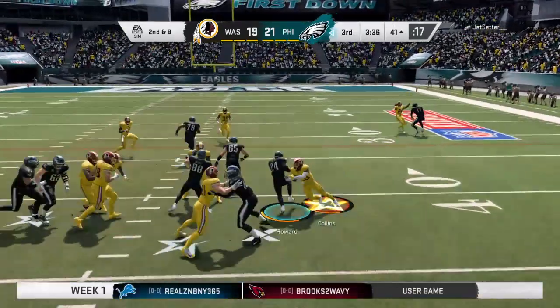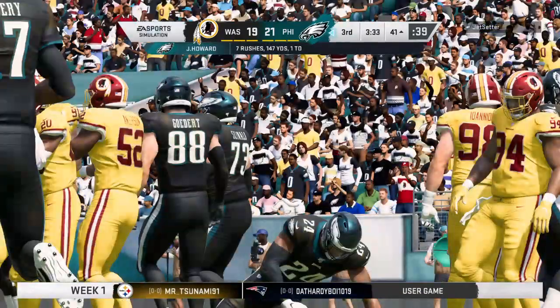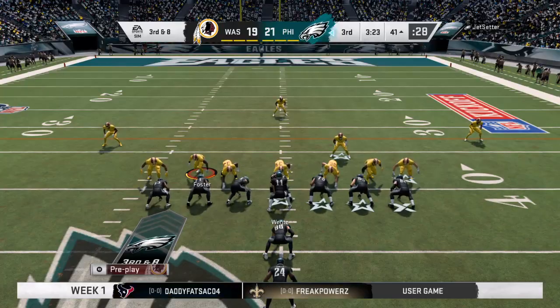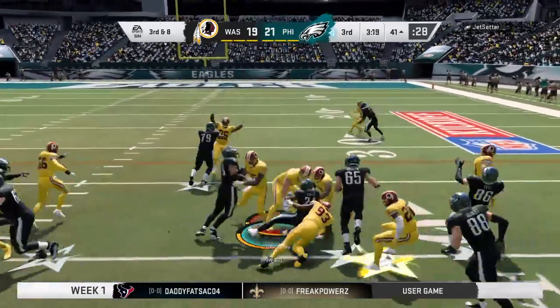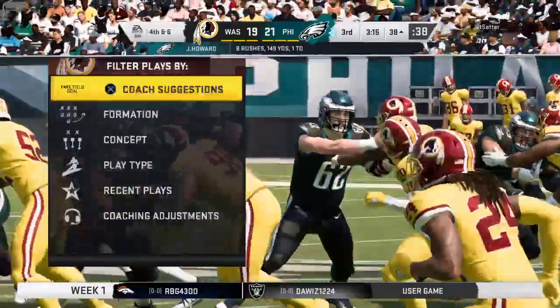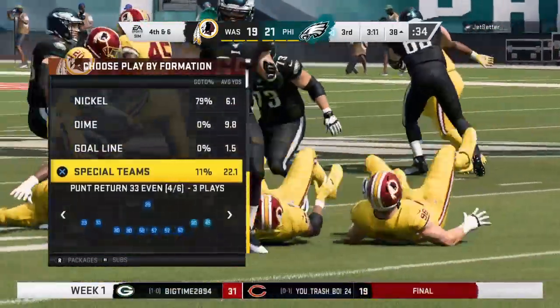On second down now, it's Howard. And for one of the few times here today, this run's not going to go anywhere. The safety Landon Collins there to make the tackle. On third down, this is Howard. And he can only manage to take this thing to the 38, well shy of the first down. 2 yards on the pickup there, it's 4th down.